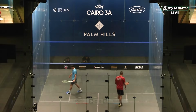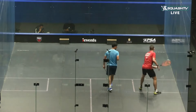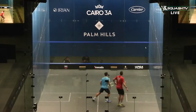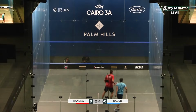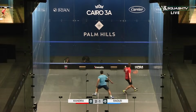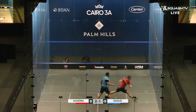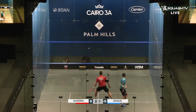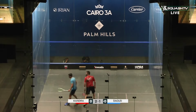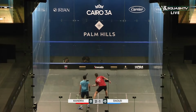Sorry, Johnny, go on. Unorthodox, this attack. Watch the wrist drops, but we're seeing that with Daoud. Obviously this is his style, and there's a lot of body strength going into the shots he's playing. Yeah, that's a lovely shot. He's a good athlete, as you'd expect from someone his age. Forehand is pretty unorthodox, as you say.